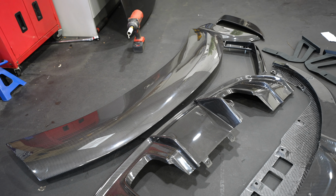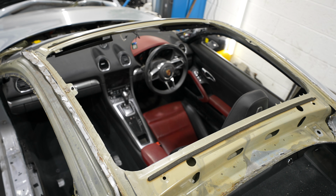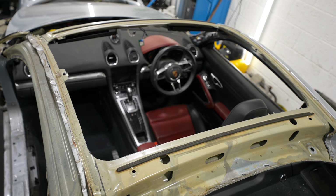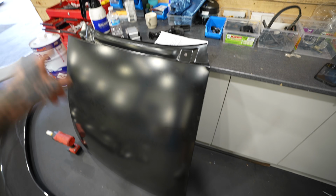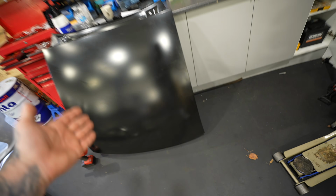Knowing I was going to get all this carbon, and knowing that I was going to chop off the old roof, I thought it was a perfect opportunity to upgrade the roof to a carbon one. But the guys at Porsche mentioned the GT4 doesn't come with a carbon roof, but the new GT4 RS does come with a carbon roof. The problem is, for a carbon roof for the GT4 RS, it's around £30,000. So I give that one a pass.